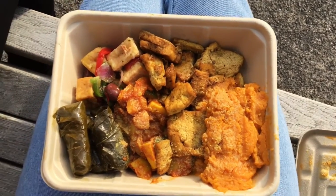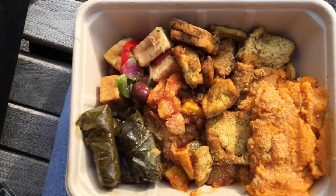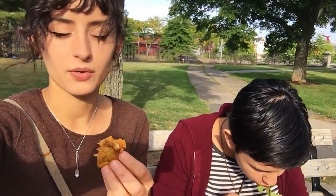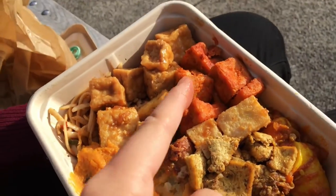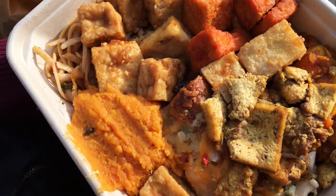Oh my God, okay, so here we have dolmas. We have some sweet potatoes, we have some other kind of mystery tofu, and then a special mystery tofu in the middle. We also forgot to get forks or spoons, so this is how it's going down. It's good. It's damn good. Ton of tofu. Some barbecue tofu. I mean, that's tofu chorizo, that's pad thai, sweet potato.